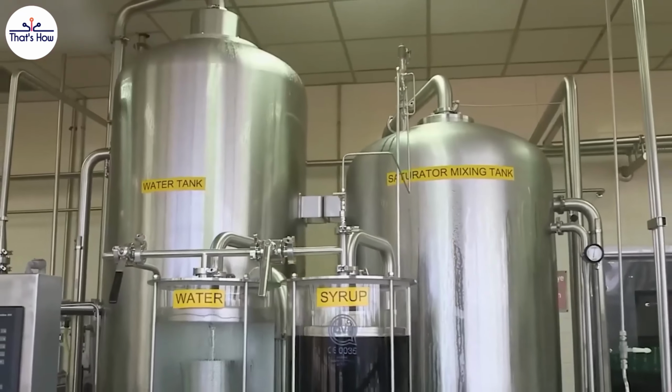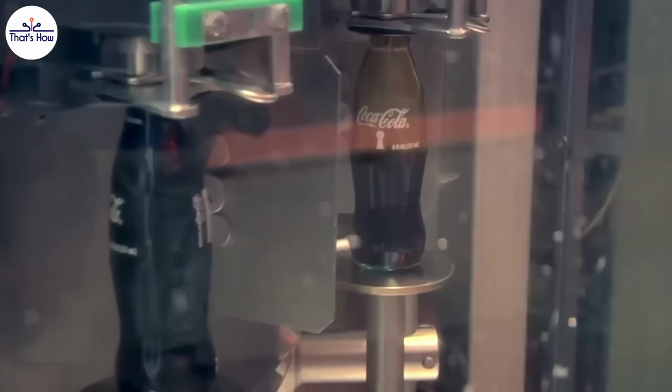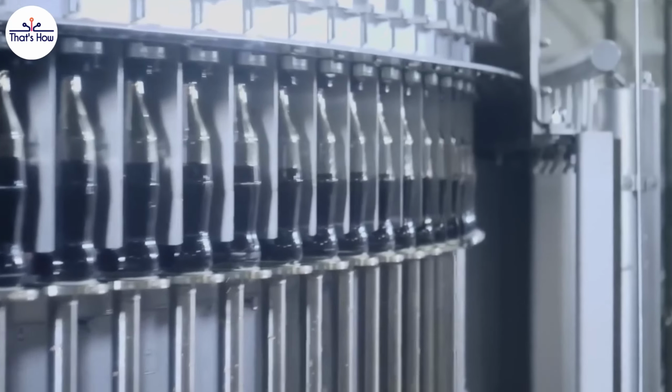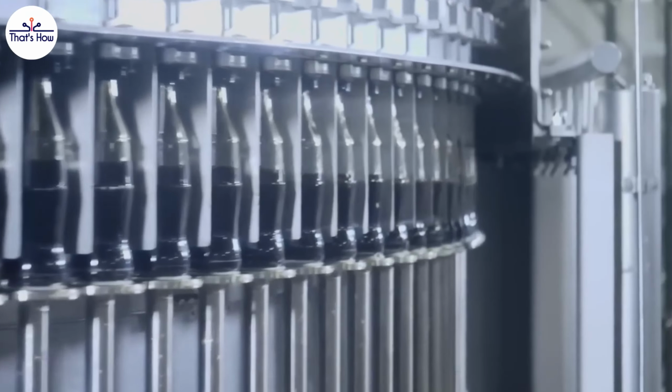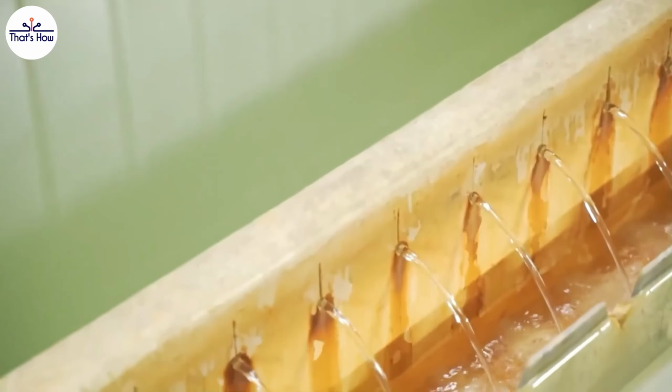The purification process is so rigorous that Coca-Cola's water quality often exceeds that of municipal drinking water. The company ensures that every bottle starts with a neutral and clean water base before moving to the next step. This guarantees that the flavor remains consistent worldwide, regardless of the local water supply.